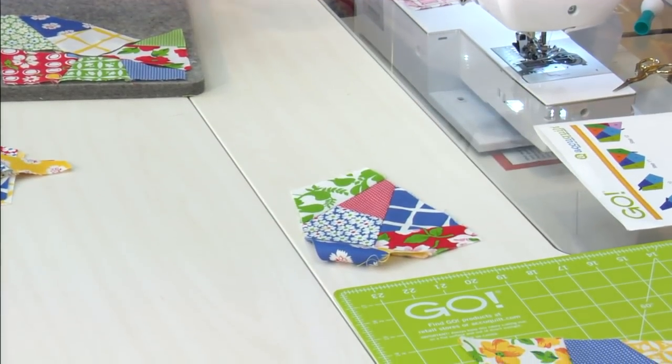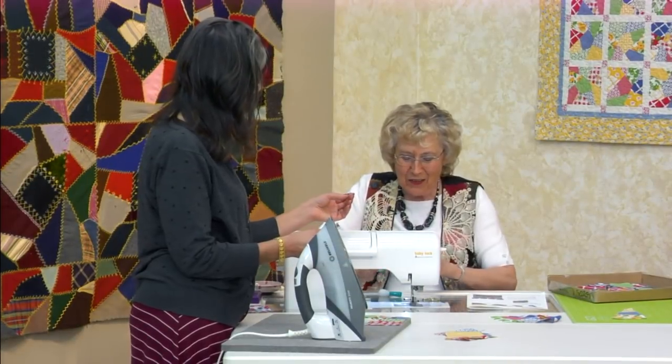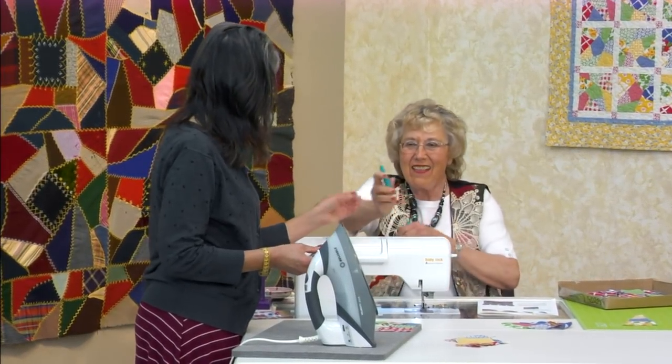Okay. Oh, can I use your seam ripper? May I use your seam ripper? Oh, yes. Would you like to try my seam ripper? Thank you. Okay, there you go.